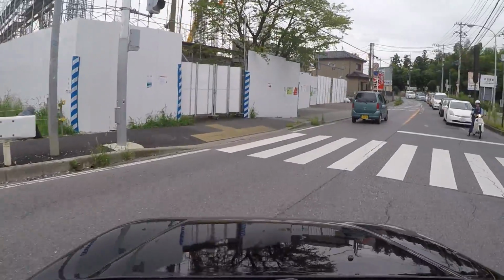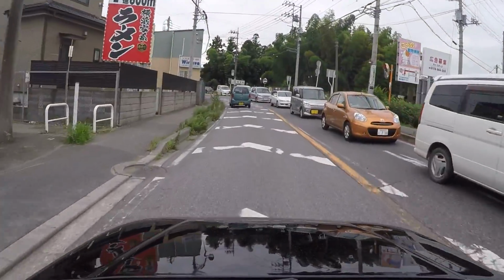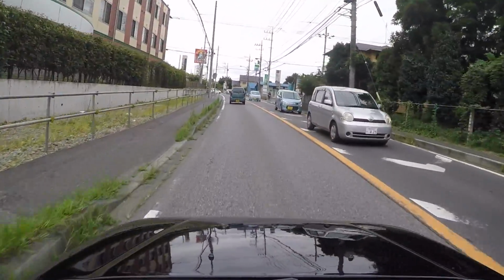I'm noticing that. Hello, police. Right. See the way that he looked at us? I don't know if that's going to come through in the video, but he looked at us and kind of glared. Probably because of the things on the roof, maybe?